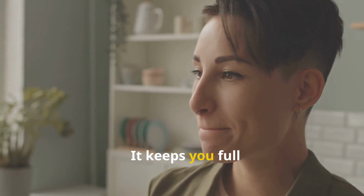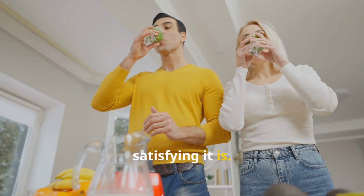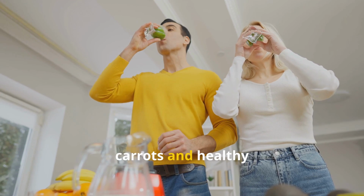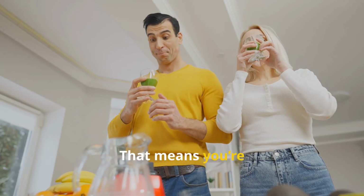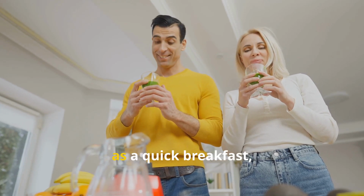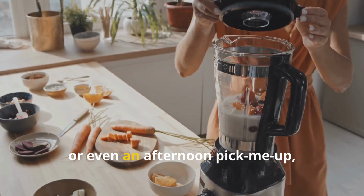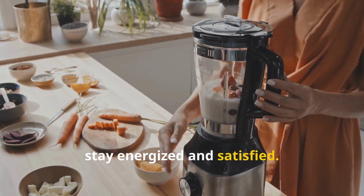Need a snack? It keeps you full and happy. One of the best things about this blend is how satisfying it is. The combination of fiber from the carrots and healthy fats from the coconut milk helps keep you feeling full for hours. That means you're less likely to reach for unhealthy snacks or sugary treats later in the day. Whether you enjoy it as a quick breakfast, a mid-morning snack, or even an afternoon pick-me-up, this smoothie is a smart choice for anyone looking to stay energized and satisfied.